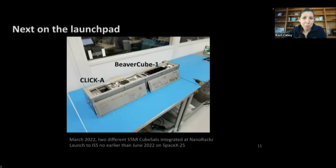These were two completely different missions that were developed in my lab that ended up being integrated into the same deployer completely by chance at NanoRacks this past March. On March 30th, our students went down there and put these together and integrated these. So this is Click A, a laser communication downlink 3U CubeSat, and this is Beaver Cube 1, which will be taking pictures, thermal images and optical images of the Earth for looking at coastal change and climate change.